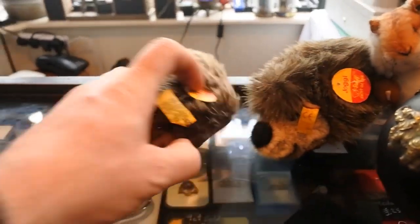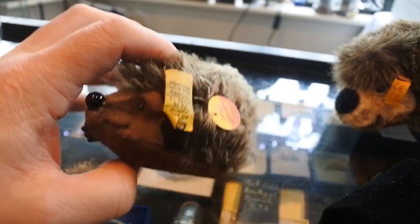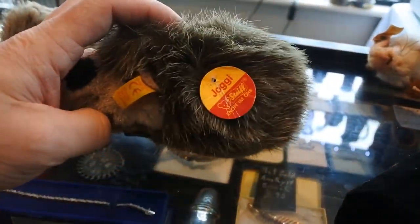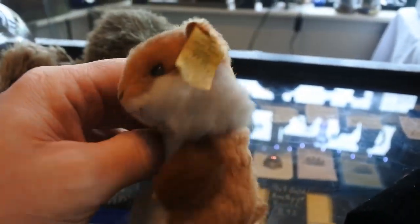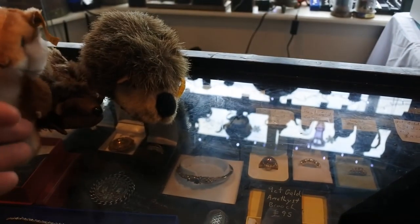We got a few Steiff teddy bears, guys. Here's the first. I paid £20 for three Steiff. The second, a little hedgehog. And we have a squirrel. All got their buttons and their tags, all in good condition. They're going to go out at £18-20 each.